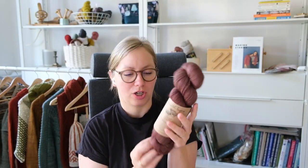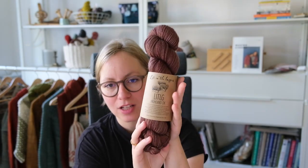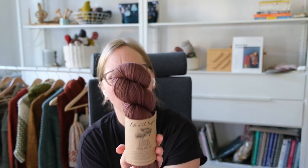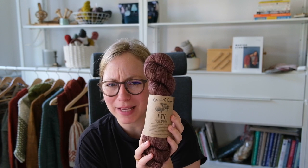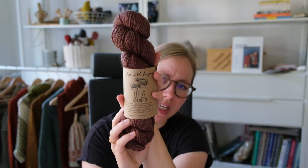And wrapping things up is such a great color. I don't even know how to describe it because it's not brown and it's not burgundy and it's not red, but it's all of those things at once. Does that make sense? Take a look for yourself. It's just really good. It's a really, really beautiful, also very wearable color.